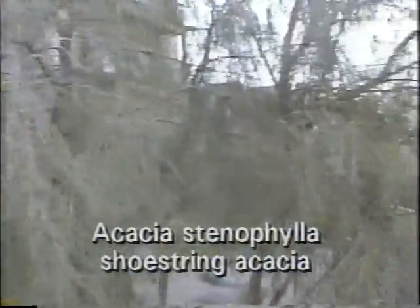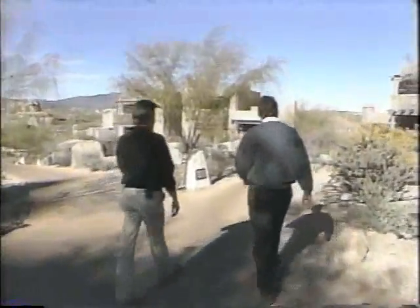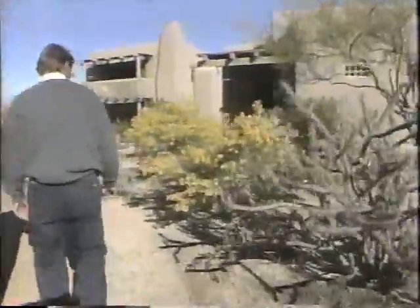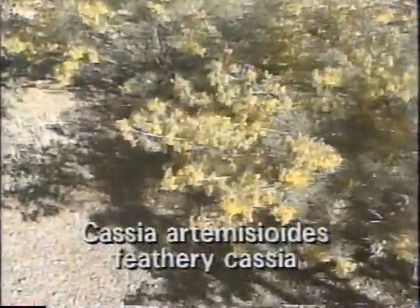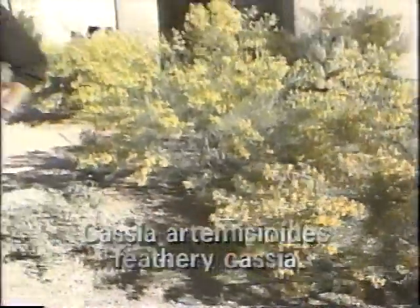It's beautiful. Here's another plant that I love. Full flower right now, cassia. Yeah, the feathery cassia. We have native cassias also, but this one, like you said, is from Australia. Well, it's sure pretty, and it looks appropriate to me with its gray leaves and yellow flowers in the middle of winter.